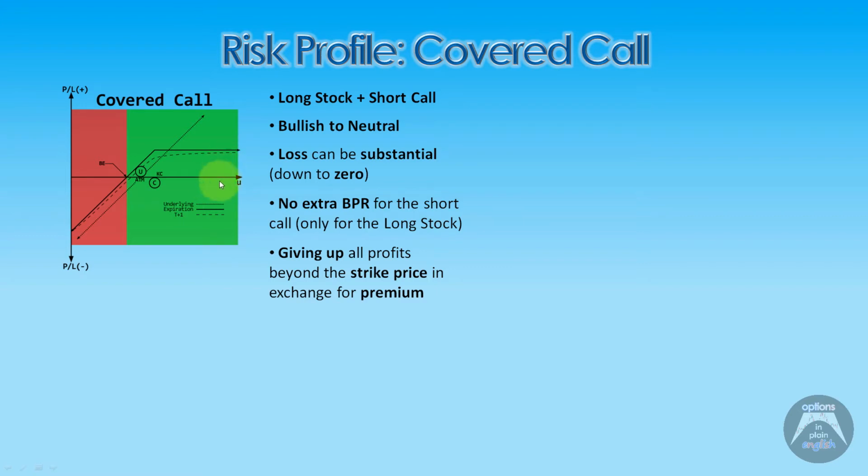This is what we were mentioning. You are giving up all the profits beyond the strike price in exchange for premium. However, once you hit your strike price, of course, you already have some profits. The only thing that you're doing is giving up the extra profits that would have come with holding the stock.